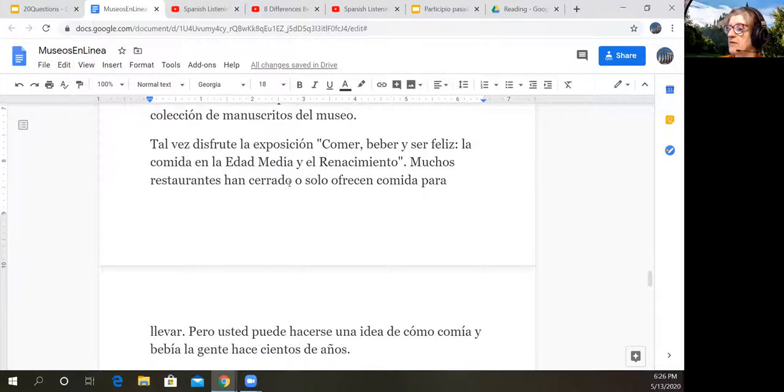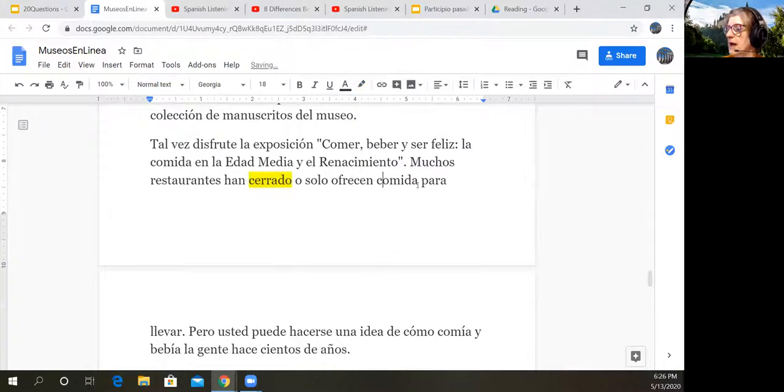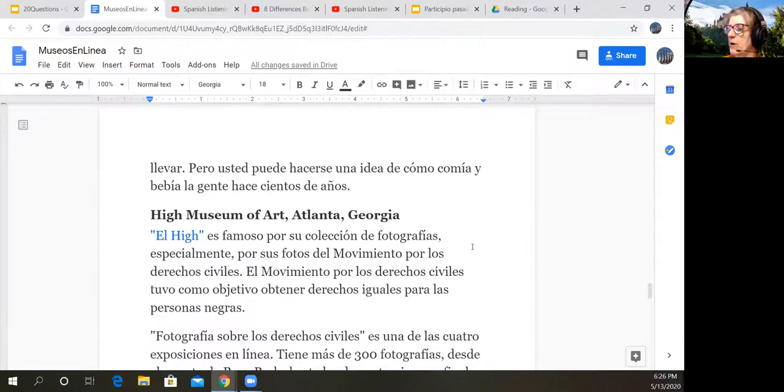Okay, cerrado. We've got another ado word coming up here. Okay. A ver. Comida is not quite like the others. It is a noun, so we'll pass by that one. Puede hacerse una idea de cómo comía y bebía la gente hace cientos de años. You can get an idea of how people used to eat and drink hundreds of years ago. Hace cientos de años, there means ago.